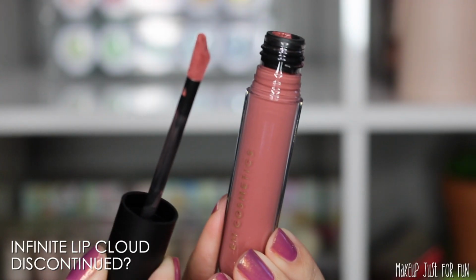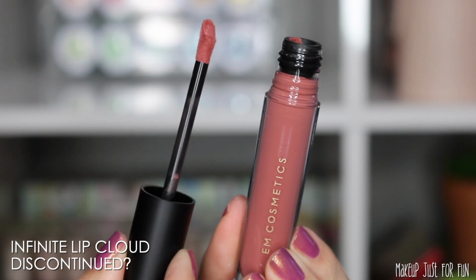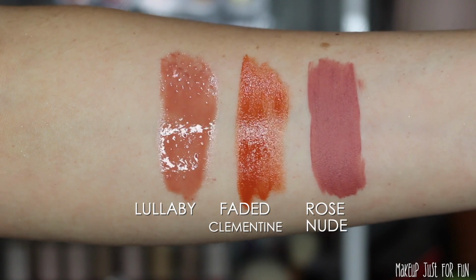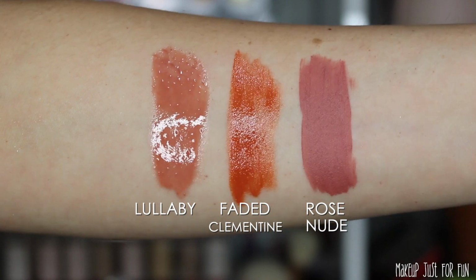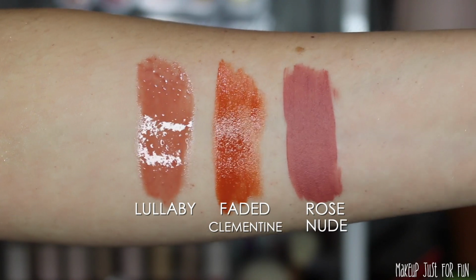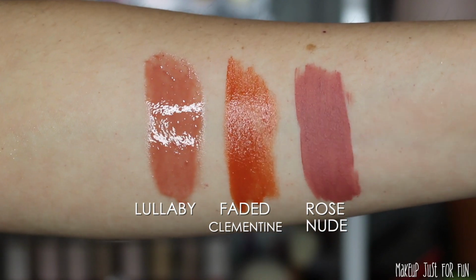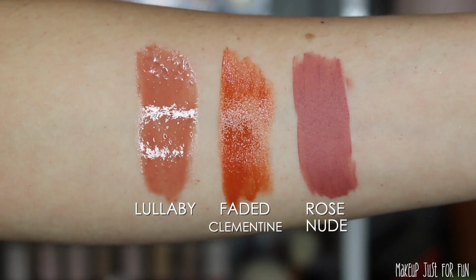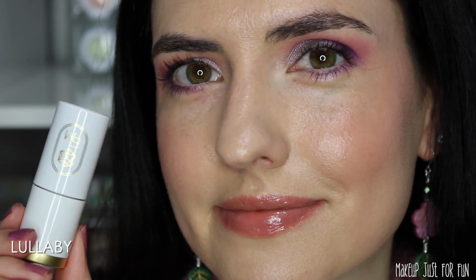And I feel like the Infinite Lip Cloud has been a staple for them. So maybe they're just getting repackaged to match the little short chubby packaging like the Everglass Lip Dew has. I don't really know, but I'm sad to see these go because I think all 3 of these lip products are very comfortable, very beautiful, easily could be the type of products that I see myself wearing all the time.